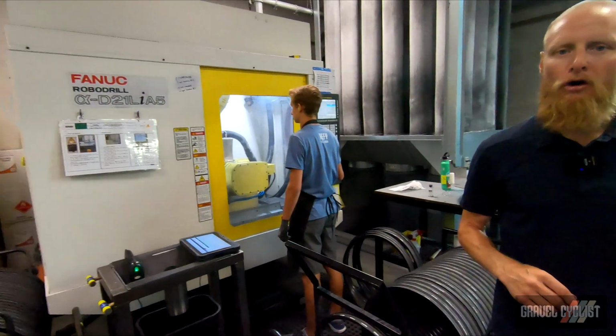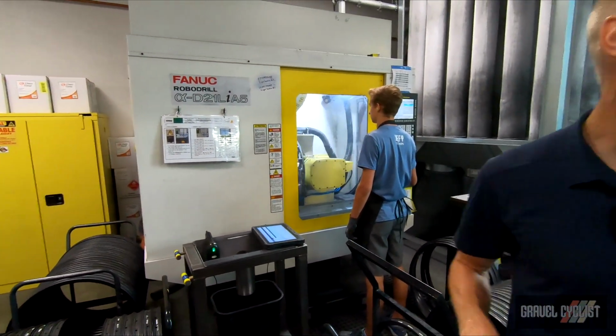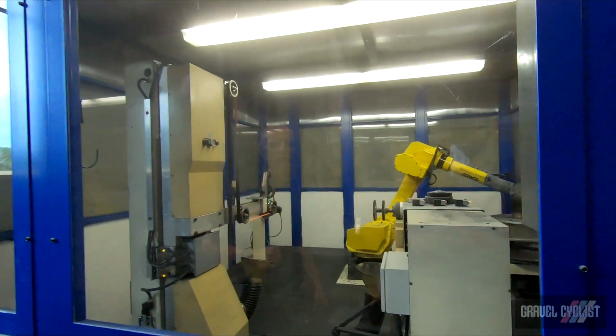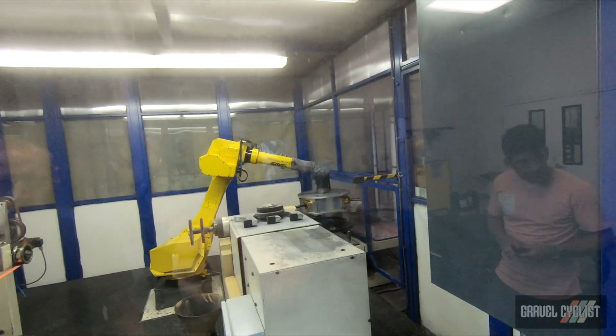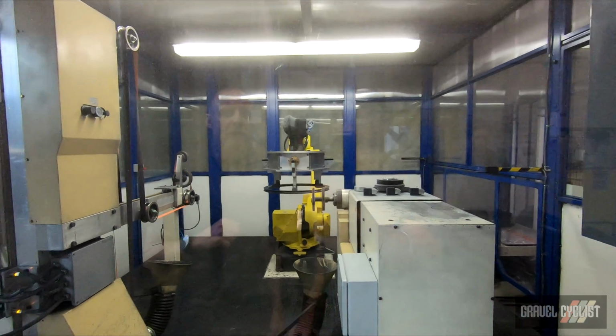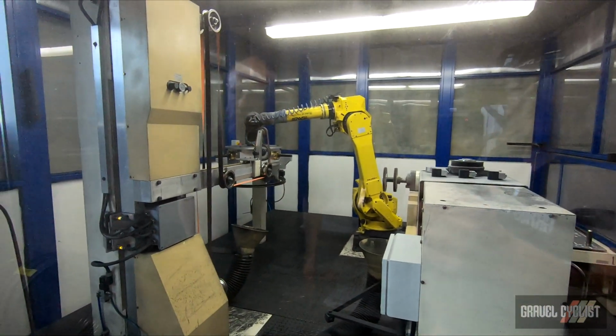As you've seen, there's not a whole lot that can be automated, but there are a couple things. So drilling the holes is obviously automated, and then some of the sanding is automated with this robot that we invested in a few years ago. So the robot picks up a rim, and it basically sands every surface of the rim that has a flash line on it.